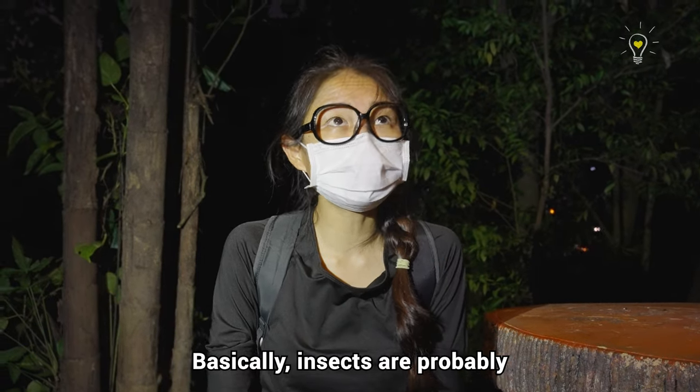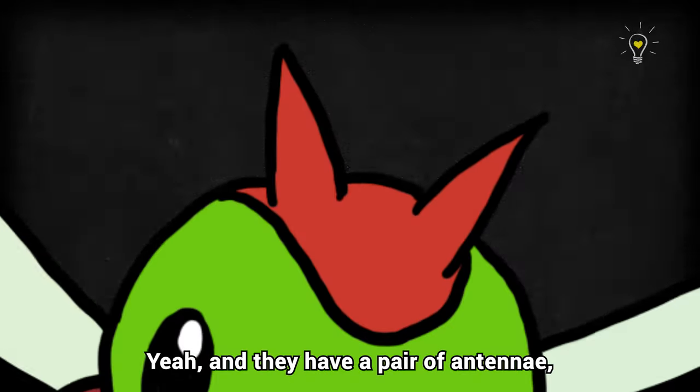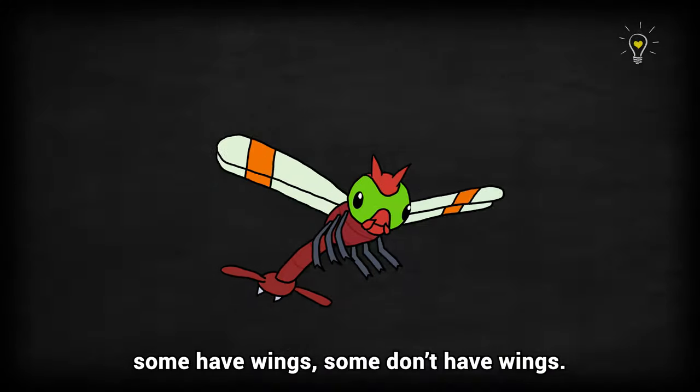Basically, insects are probably the only animal that has six legs and three body parts. Yeah, and they will have a pair of antennae. Some have wings, some don't have wings.